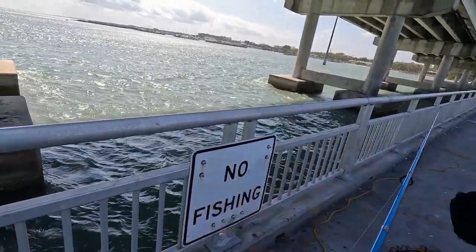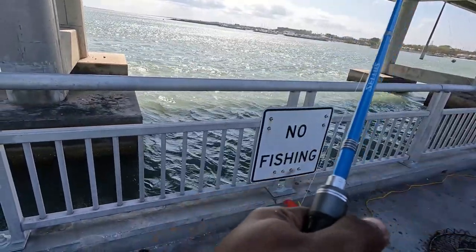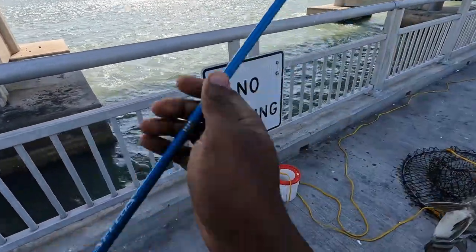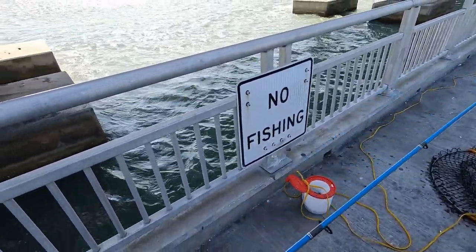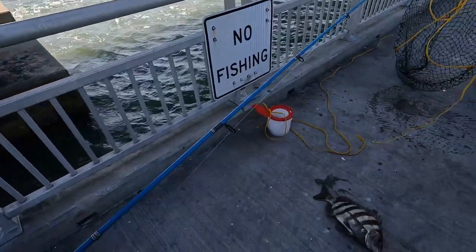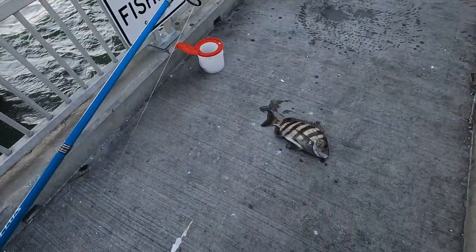But you just gotta be patient with it. I'm thinking it's a small fish. This ain't no small fish. Oh, my bad, bro. Just drop him. I'm telling you, this is a nice size one. You can take it. Look.